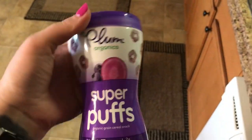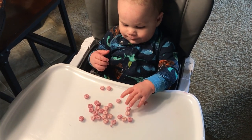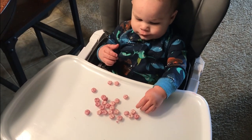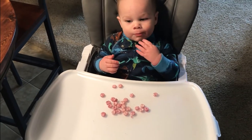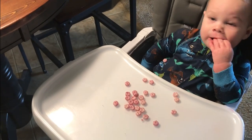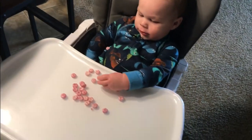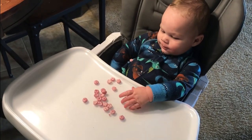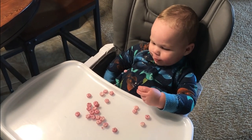He can actually have this on his own. I'm just going to give him these Plum Organics Super Puffs. I give him probably maybe an eighth or a fourth of a cup. I always give him his first snack right about 15 minutes before he goes down for his first nap. So he's going to finish all of these because he is a hungry boy. He can eat a lot, I feel like. And then I'm going to get him ready to take his nap, and we'll see you guys when it's lunchtime.